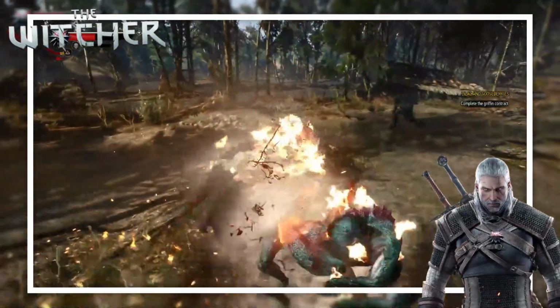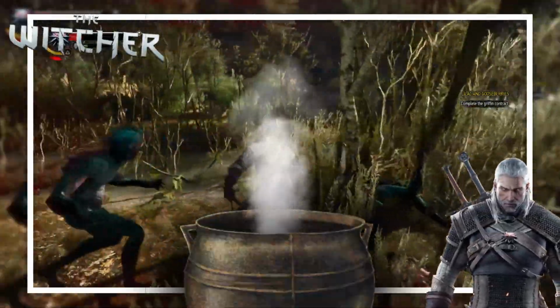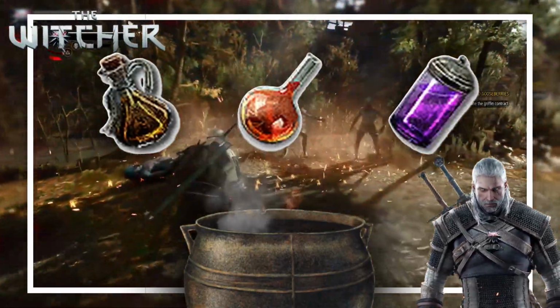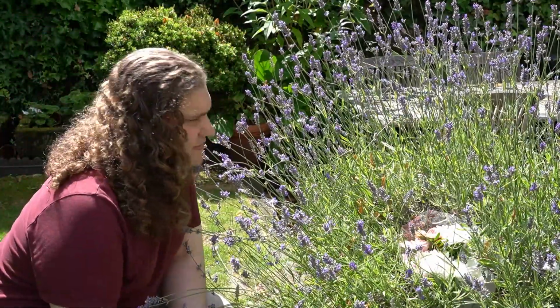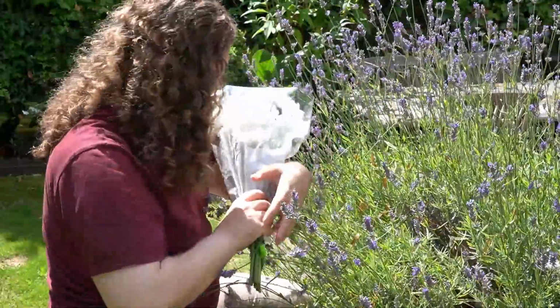Throughout the Witcher series, you can collect a wide variety of plants and monster parts, which you can then brew into a wide range of oils, potions, and even some special healing medicines made only for witchers. Keep watching as I cover the surprising similarities between these medicinal flowers used in Witcher potions and their real-world counterparts.